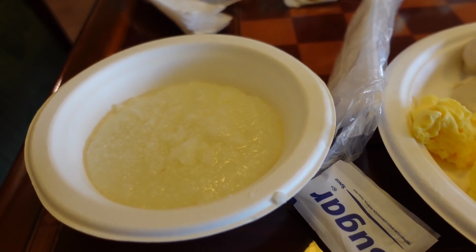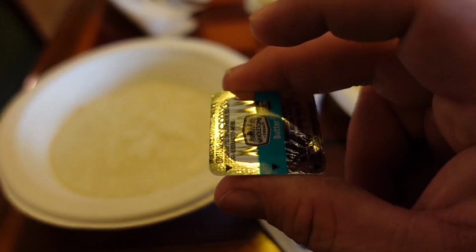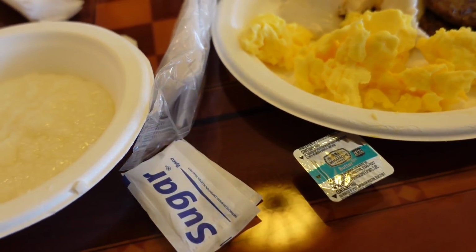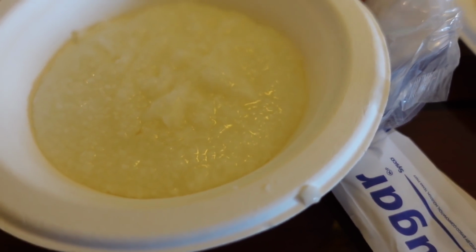I'm going to show you guys the proper way to do southern grits here. You're going to need a little thing of butter, a packet of sugar, and a packet of salt and pepper. Mix all that in there. Grits heaven. Guys, that breakfast was fantastic. Absolutely delicious. All the comfort foods.